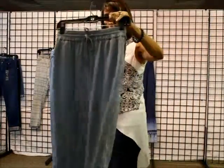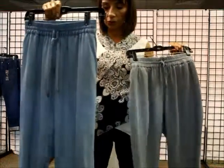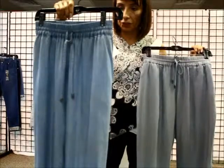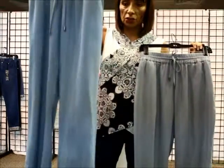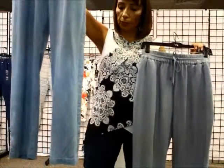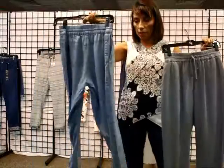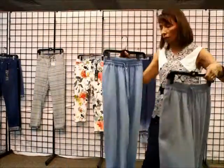Comes in the light gray. It has pockets too, just a pant you'll live in once you get in it. And the drawstring is functional. It has a skinnier leg opening than the palazzo. Just covers that whole athleisure market. So two really great, strong colors.